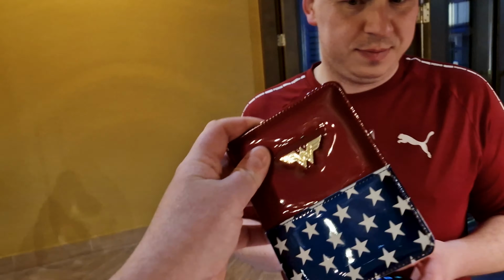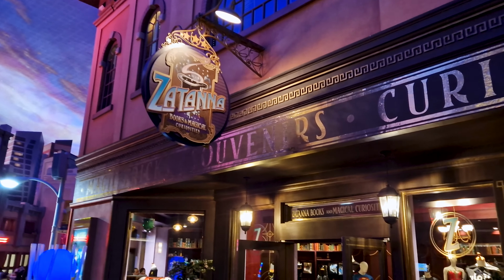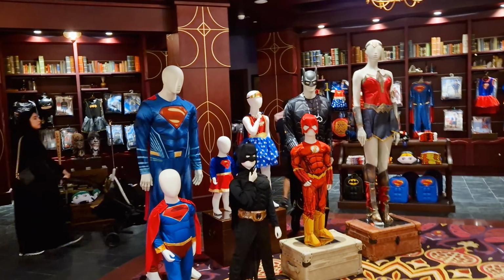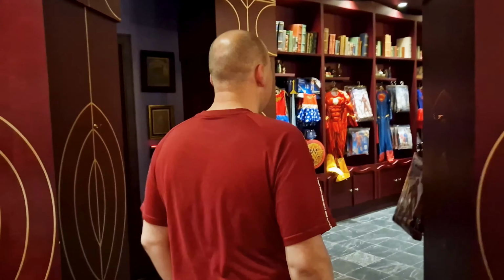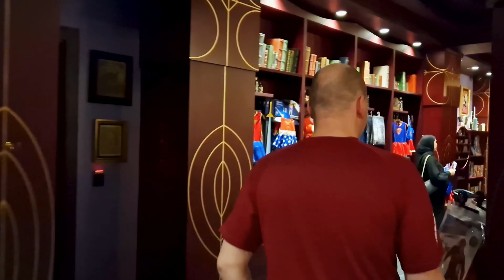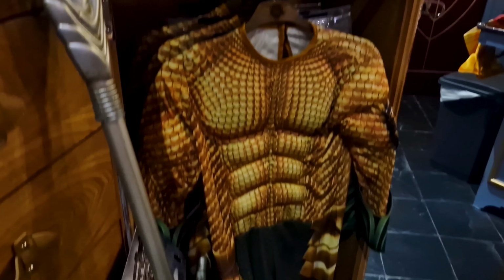Get yourself a nice Wonder Woman passport holder. No? It's lovely. Dennis, the Riddler though, that'd be really cool. Look. Who? Aquaman. Go on, try on the old skintight leotard for Aquaman.